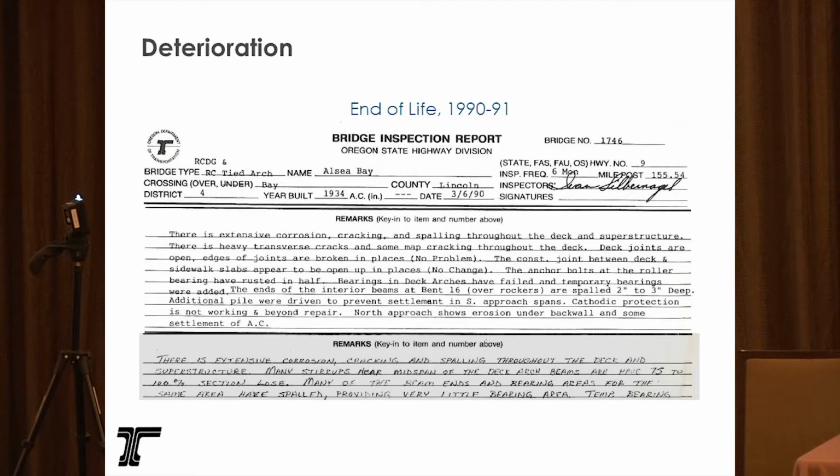5 years later, they had the new bridge under construction, and they switched to weekly inspections. This is 2 of the inspections. The weekly inspections are to remove chunks of concrete that are likely to fall on traffic. They have through arches, so there are chunks of concrete to fall on people. The first report is from 1990. There's extensive corrosion, cracking, and spalling throughout the deck and superstructure.